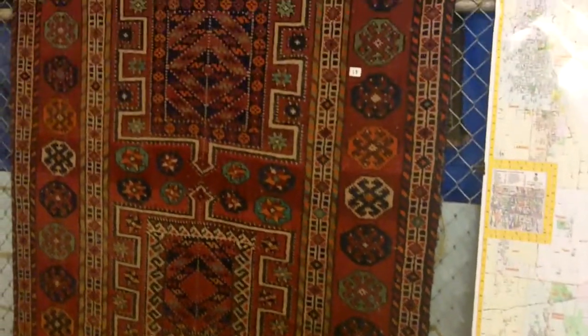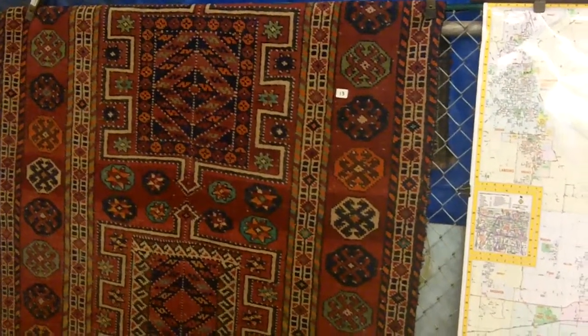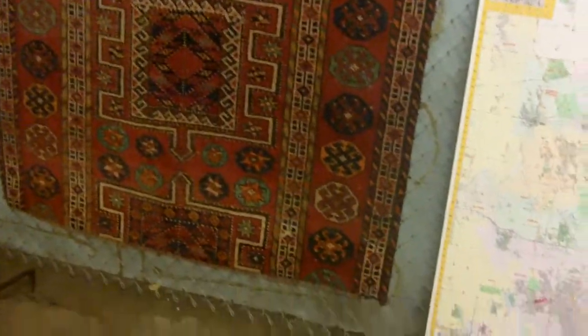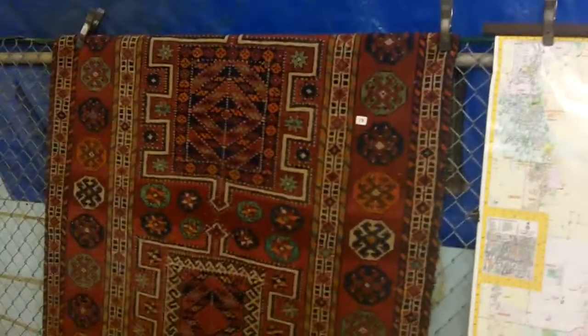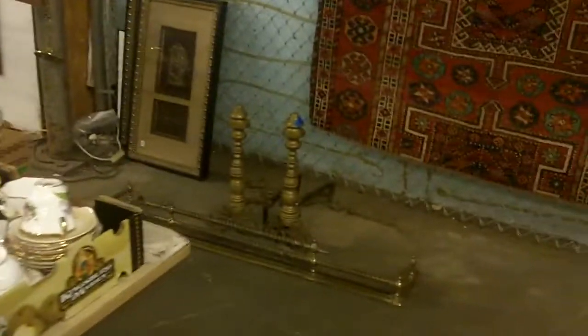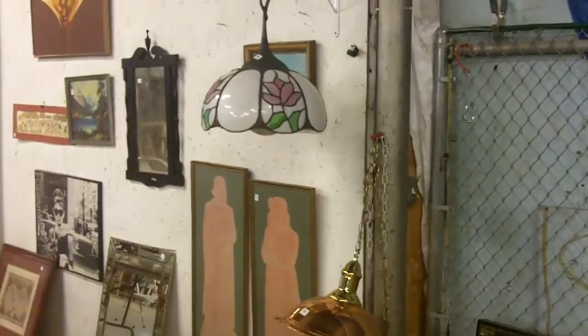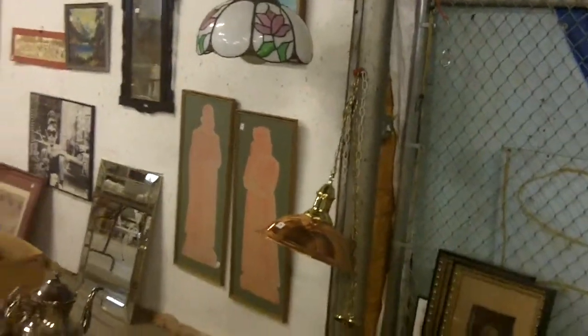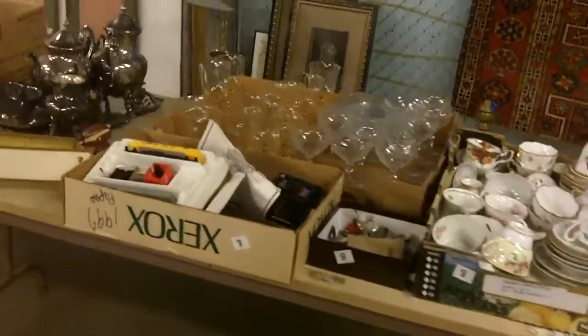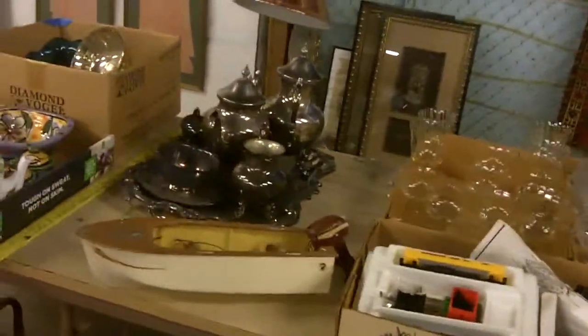This rug seems old. There's no sticker or any tag or anything in the back. Kind of looks like its edge is worn away. I don't know. Just has that style of Caucasus Mountains or something. Neat fireplace set. Some cool swag lamps back there. I'll show you these tables and the art. We'll hit the furniture. I'll go to the other side and then I'll hit the other tables.